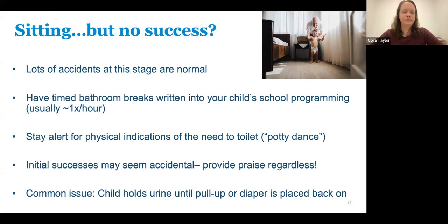It's also important to actually try to get everybody on board. And by everybody, I also mean the school. You can actually have timed bathroom breaks written into your child's school IEP. Typically, we'll see in the potty a physical indication your child needs to use the potty. So you might see that and you preempt that.